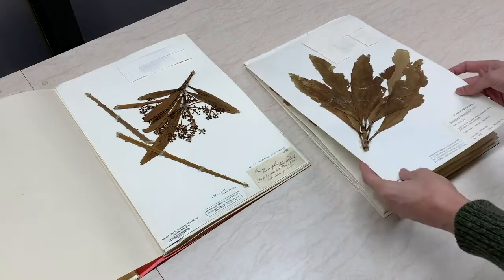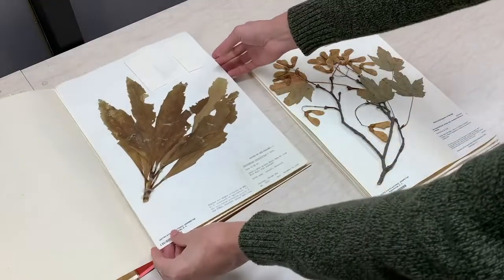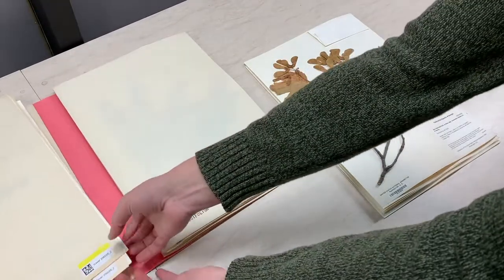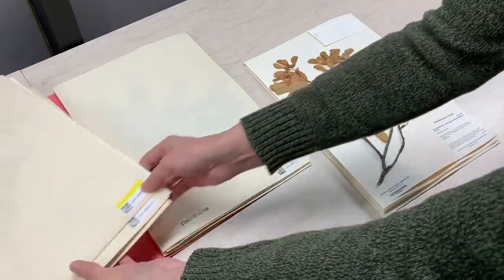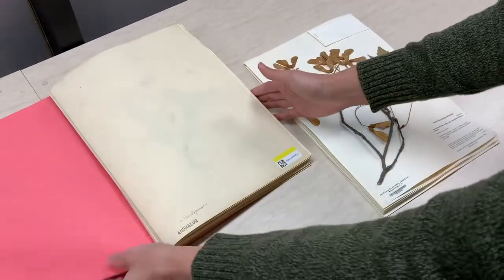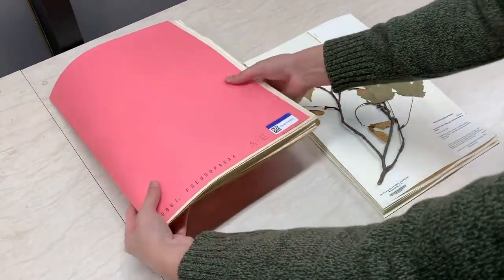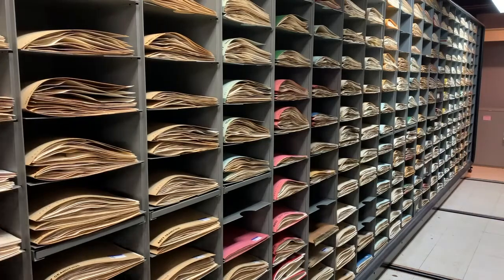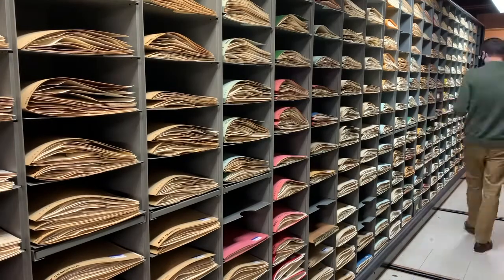At this point, we can add the specimen to the folder that contains other specimens of that same species. And we'll go ahead and put the other folders on top so that the order remains the same. We will repeat this process for all of the new specimens that have come in, ensuring that they're filed away properly.